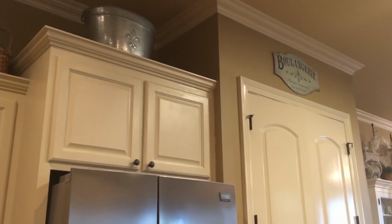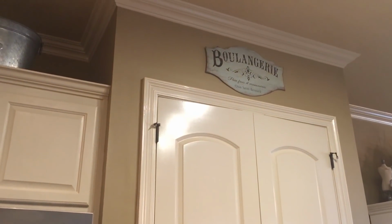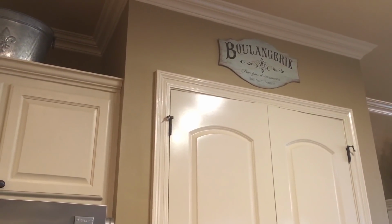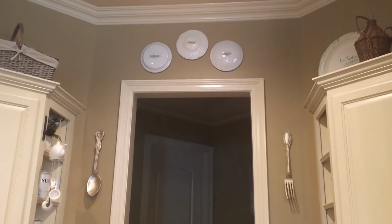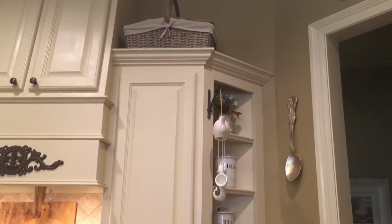And then we have the pantry there. I have my French bakery sign up there, which I recently purchased at World Market. And I'll show you the other sign I recently purchased the same day, actually, another French sign. I have my little spoon and fork hanging on the wall there, and my ironstone lids above there, and a picnic basket up there.